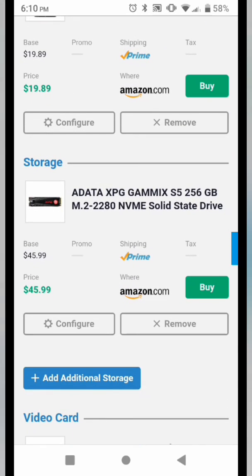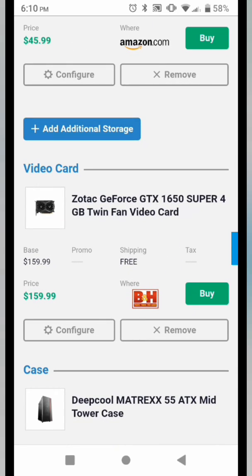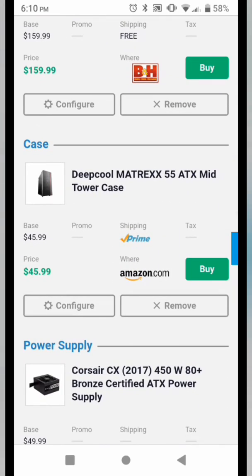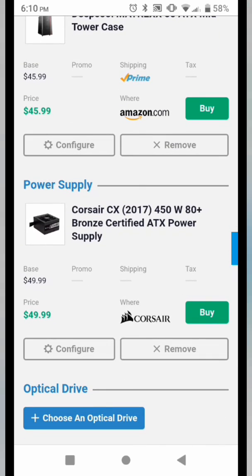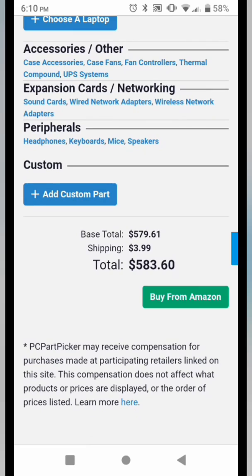An ADATA XPG GAMMIX S5 256 gigabytes M.2 NVMe. That's going to give us some really good boot speeds. The Zotac GeForce GTX 1650 Super. The Deepcool Matrexx 55 ATX mid tower. The Corsair CX 450 80 Plus Bronze. And again, our total is $583.60.